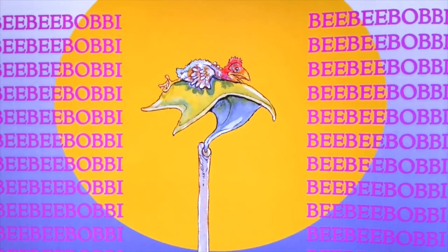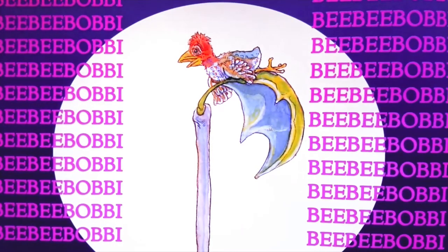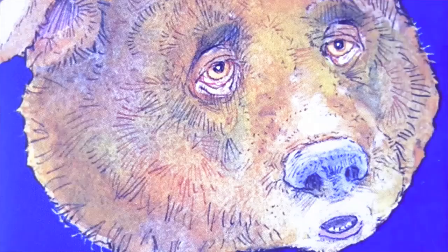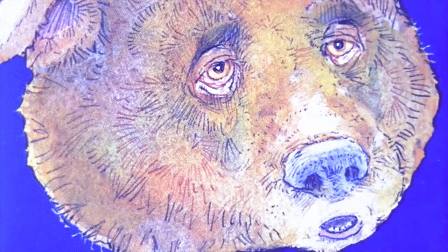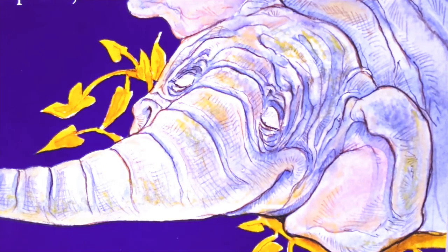The sun went down. And the moon came up. Oh, baby Bobby, whispered the lion, who was too tired to roar. Bobby, baby, sighed the bear as he closed his eyes. Beebee, Bobby, mumbled the elephant half to himself. And then all was still.